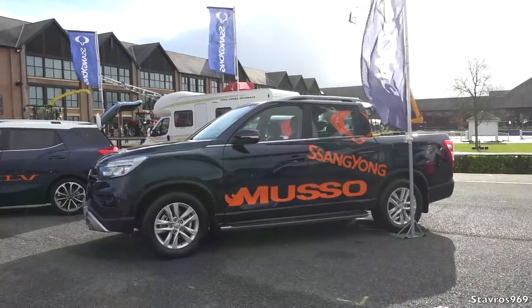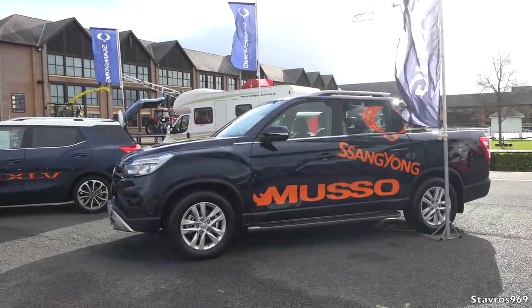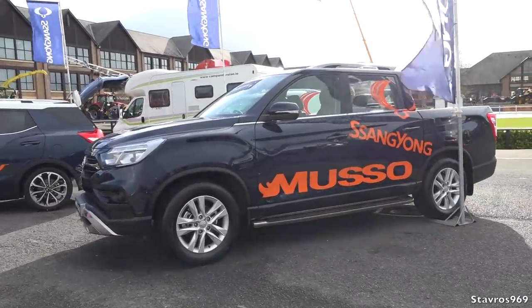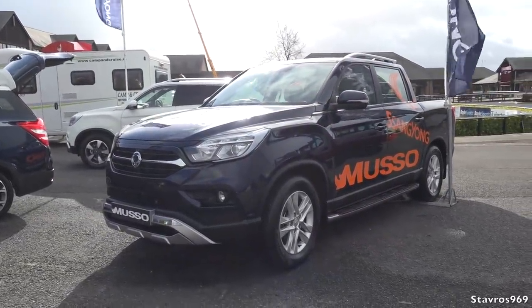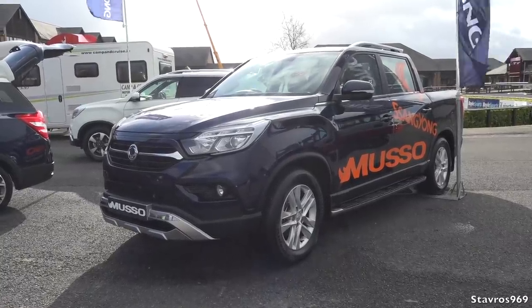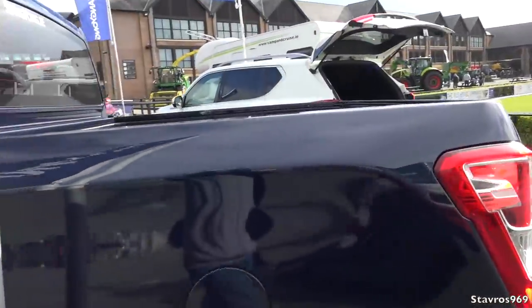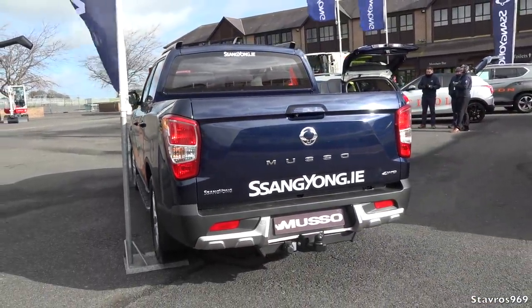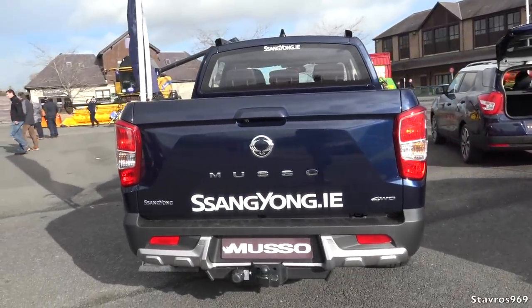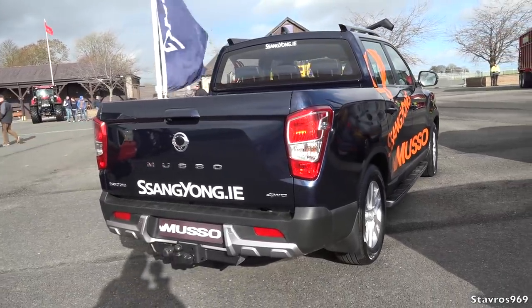Thanks, Charles. Okay, SsangYong have also a bunch of cars here. I'm just going to quickly walk through them and show you. We have the brand new Musso here. Now, this has a towing capacity of 3.5 ton. It features a 2.2-litre diesel engine with 178 horsepower. And you can also carry 700 kilos in the back of the Musso as well. So a total combined towing weight of 5,880 kilos. So that's with the Musso and your trailer behind. So that is your SsangYong Musso.